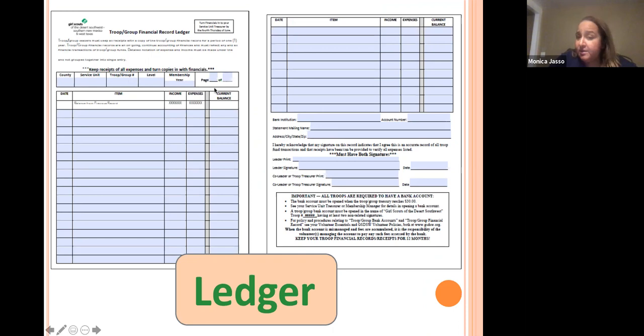Now, this you do not enter in volunteer toolkit. So this document, you have to keep track of yourself, whether you type that in or legibly write it, it's up to you. But you would type or enter all of this information every month, every transaction, and it should balance out at the end. Once you have this ledger, that'll be one of the documents that you upload in the volunteer toolkit.